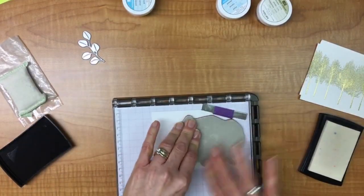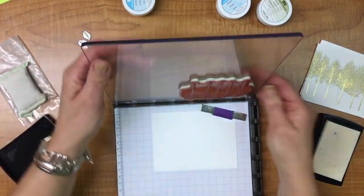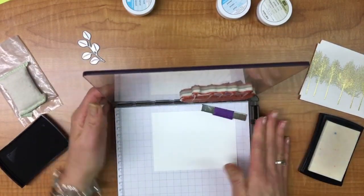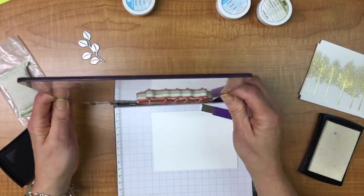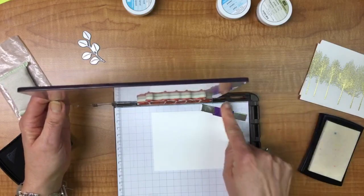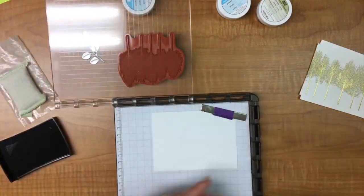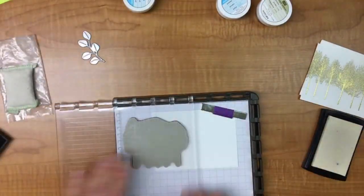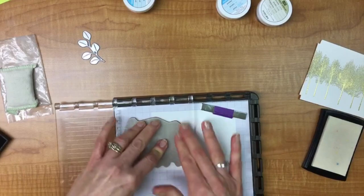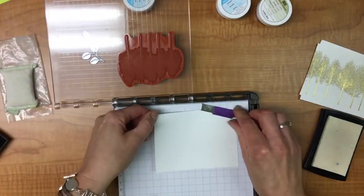And one of the great things about the Stamparatus is the hinges. So I'm going to lift that straight up, and it's best to lift it from 90-degree perpendicular. And I'm going to move it down, not one, but 2 hinges. And then I'm going to ink it up again and stamp it. So now I've got my trees over here, which I know you can't see. And here are my other ones.